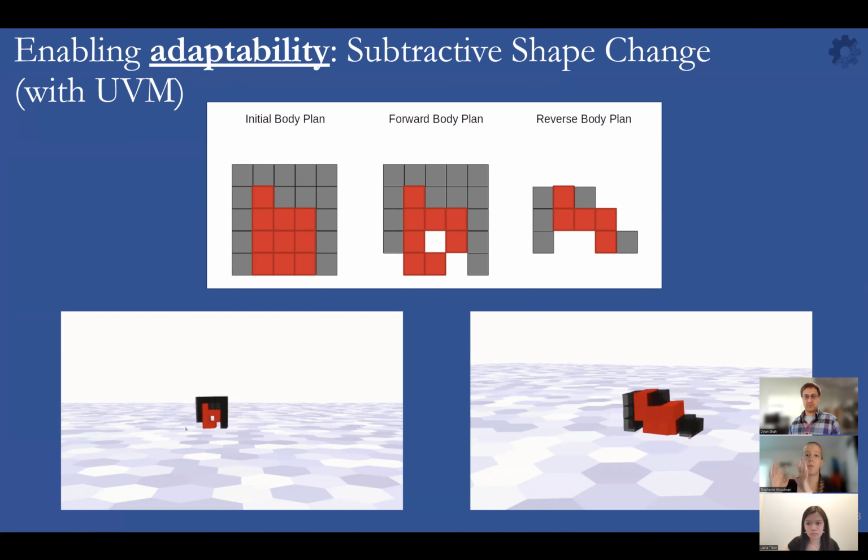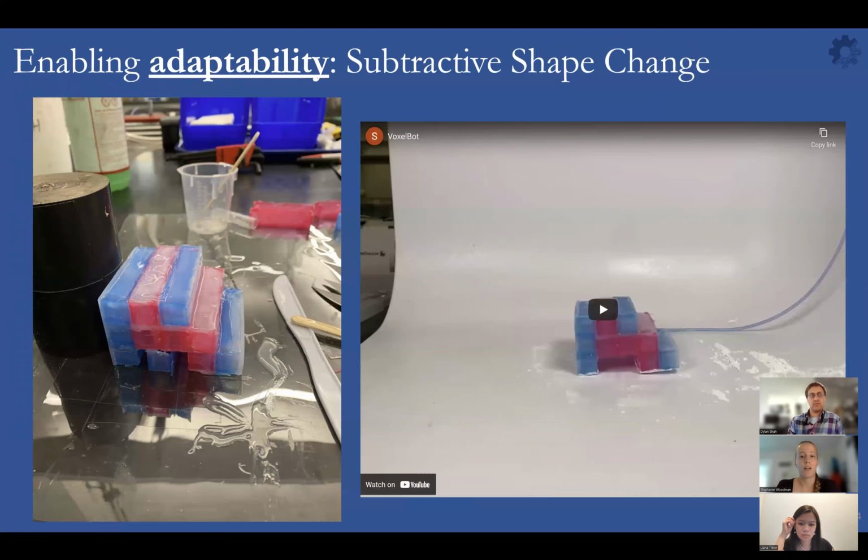And then once it's done that, we want to remove more material from that to get it to move in the reverse direction. And this is just how we're beginning to explore the idea of subtractive shape change. But of course, this is like an insanely huge design space. So Bongard's group at UVM uses evolutionary algorithms to search this space and see which removal of voxels for the forward direction and then for the reverse direction are optimized for moving in either that forward or reverse direction. So then we go ahead in our lab and try to create this in reality.